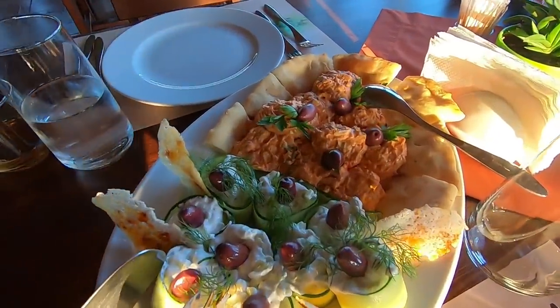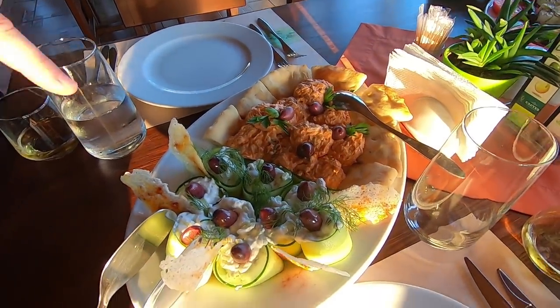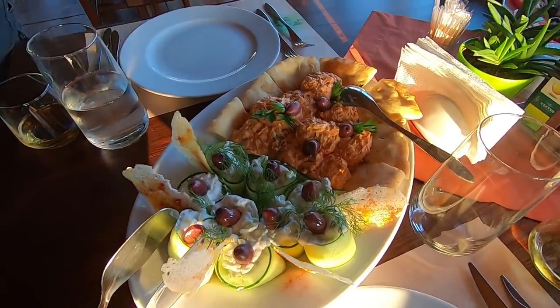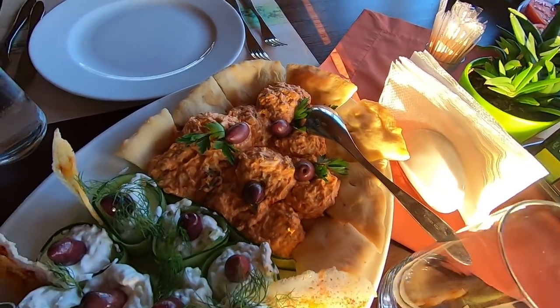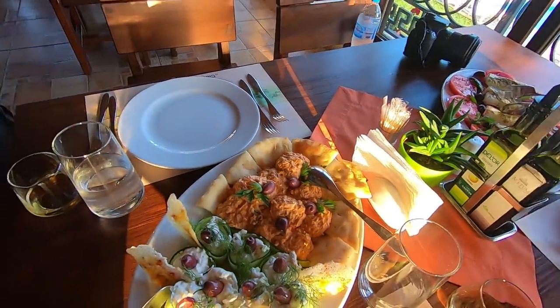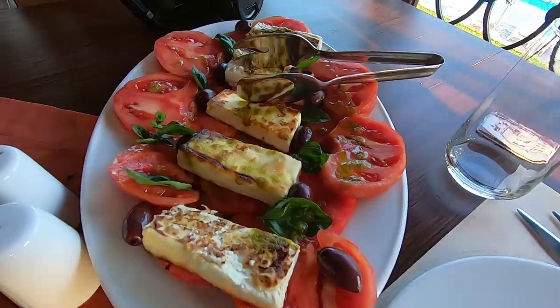What do we have now? We have three kinds of special Bulgarian salads. This one is yogurt with fresh cucumbers. Snežanka, it's called Snow White. These are pieces of bread. This is something like a ketchup mixed with eggs, some fresh cheese and walnuts. These are peeled tomatoes with fried cheese.